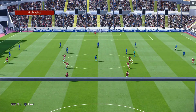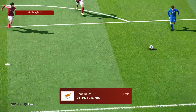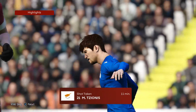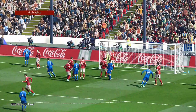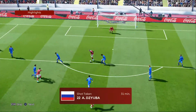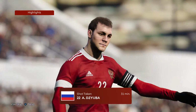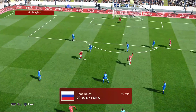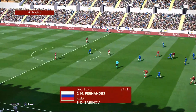Let's take a look at our replays here. Just past the half-hour mark, here's the first real chance for the Russian side, and Artem Zuba. A bit wide on that try. Just after the half, here's another attempt for Zuba. Blocked by the defender.